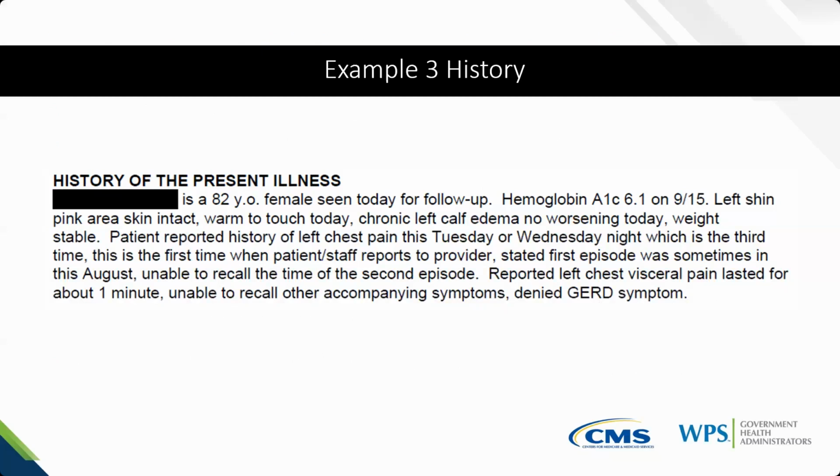We have information on the left shin indicating that it is pink and warm. We have a status of chronic left calf edema. Again, we have no information on how long this has lasted or how long they expect it to last. The AMA definition of chronic is that it is expected to last at least 12 months or until the death of the patient. So if we're using the terminology for chronic, we need to address that time frame.